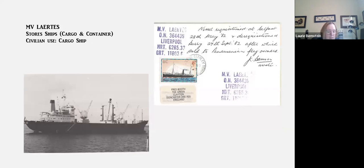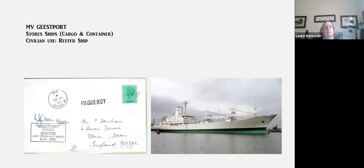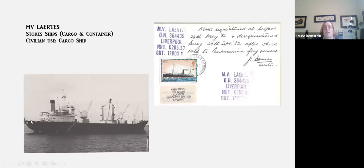So the Laertes, I think is actually how that's pronounced. This is the Ocean Transport and Trading line. It was used to carry ammunition and stores. It tells you over here basically what happened to the ship. It was requisitioned at Belfast and had to move.